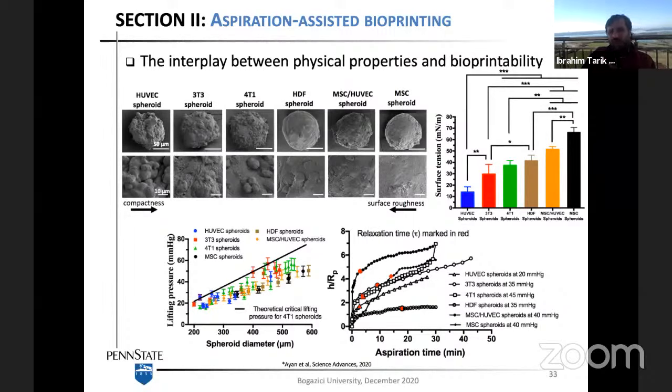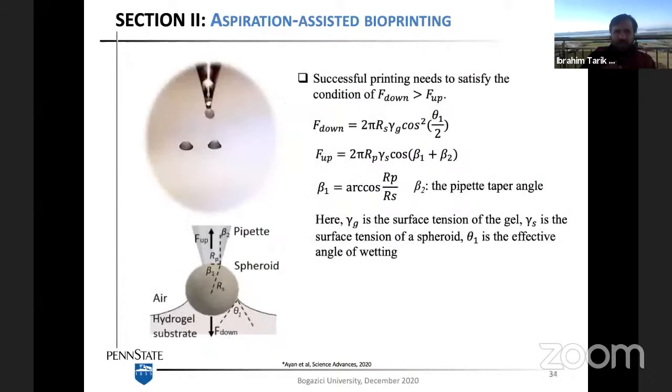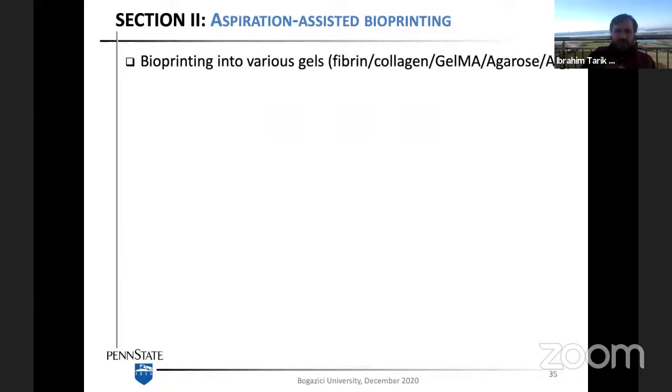So we look at the bioprinting parameters that are very critical to precisely aspirate them without breaking them. So in this regard, we measure the lifting pressure, and then we predict that with some mathematical prediction tools. And then we also look at the deposition of these spheroids onto a substrate. For example, when you deposit that, it should stick. And then we also formulated that, and we optimized our parameters to get these spheroids sticking on a substrate.